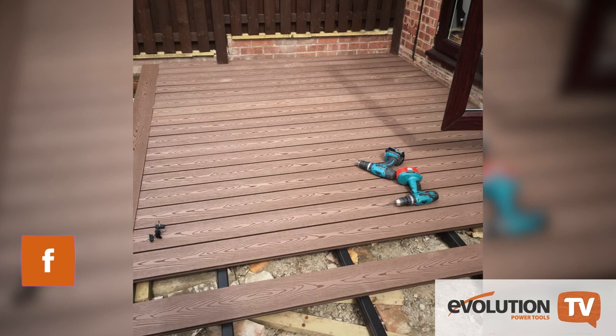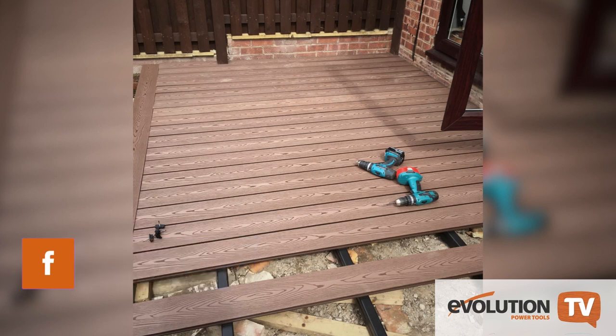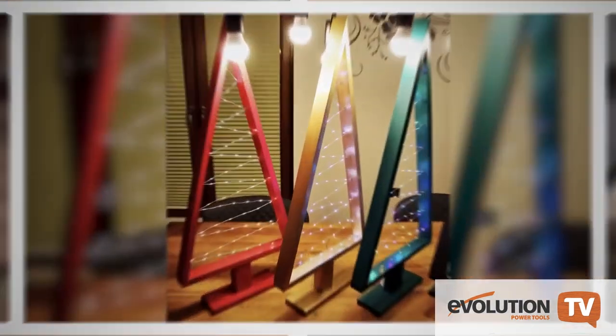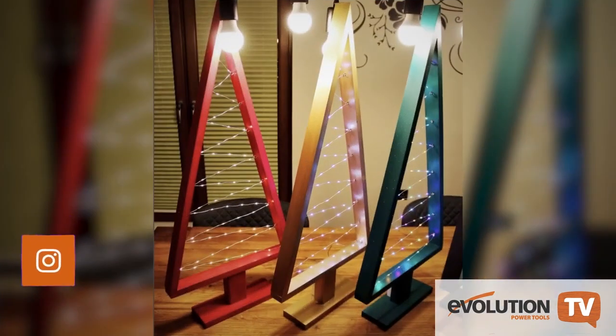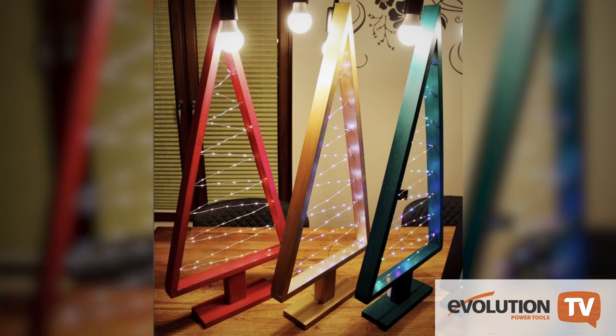Next, Chris has tagged us on Facebook with this picture of the decking he has made with the help of the Evolution R210 SMS mitre saw. Good job, Chris, and thanks for sharing it with us. Check out these amazing Christmas tree decorations from Iona Dale Crafts. They were made using an Evolution mitre saw and look incredible. Thank you for sharing this picture with us.